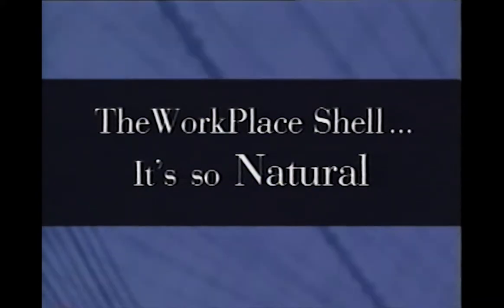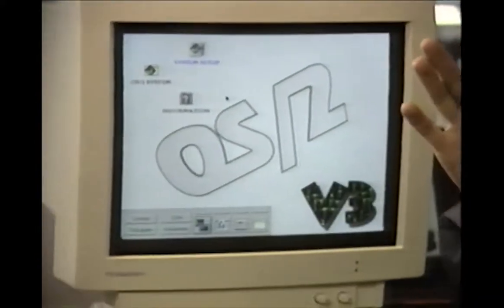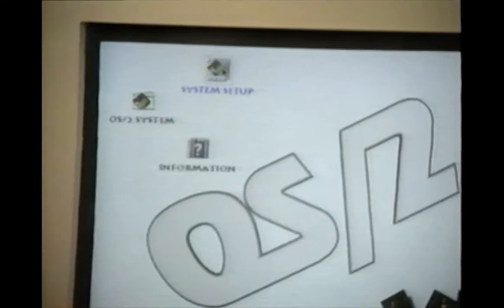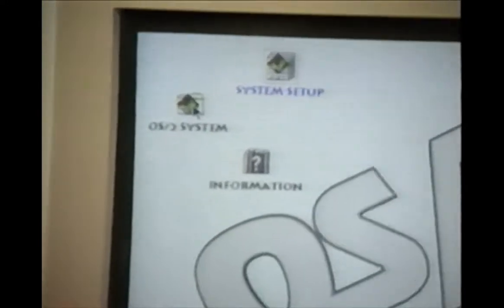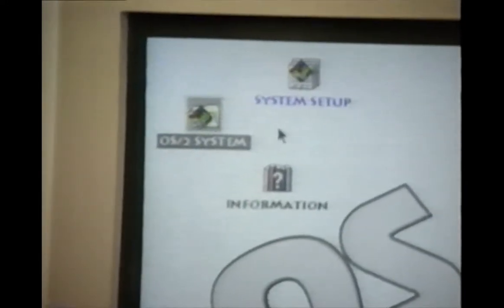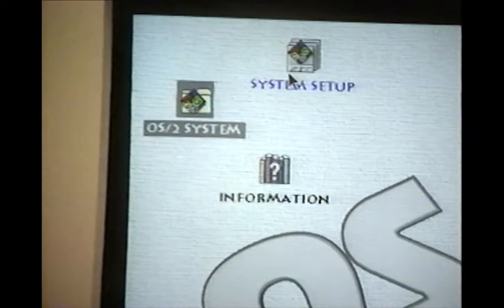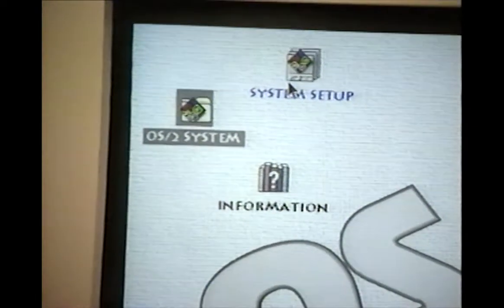Now, what is the Workplace Shell? It's the graphical user interface in front of OS2. The Workplace Shell consists of a group of objects, simple things like this in this new version. When I open up a folder, notice that that folder actually opened. When I close it, the folder closes. It's cute, and it sells software. I use these objects very frequently.